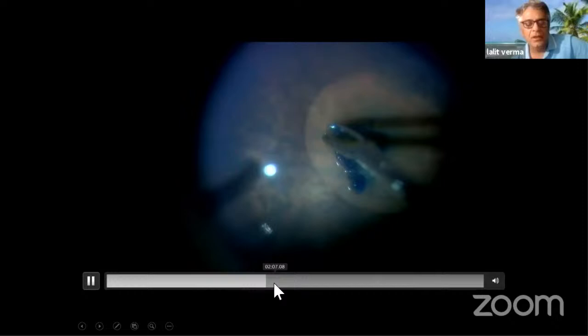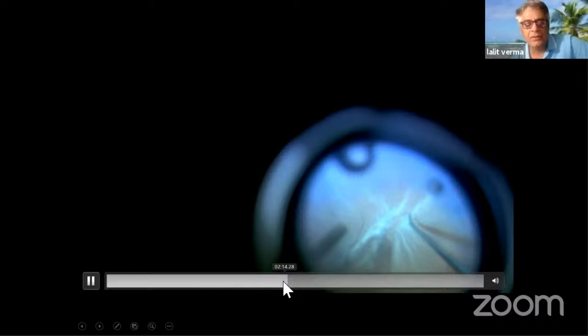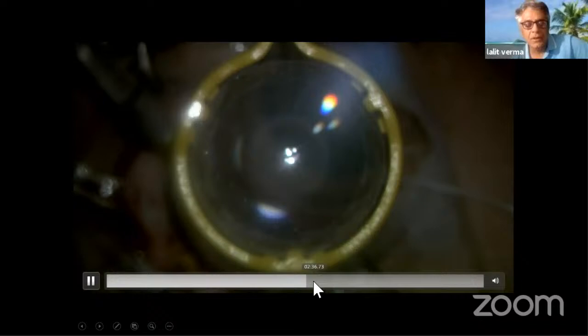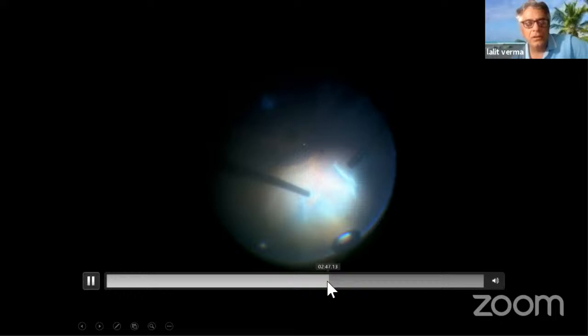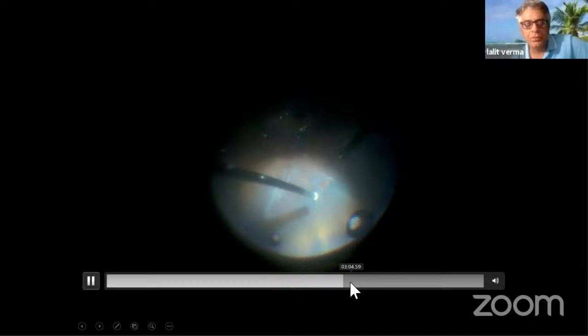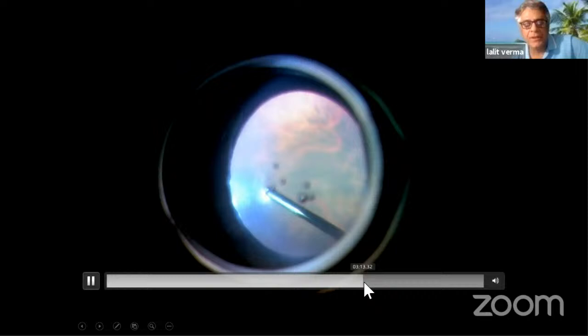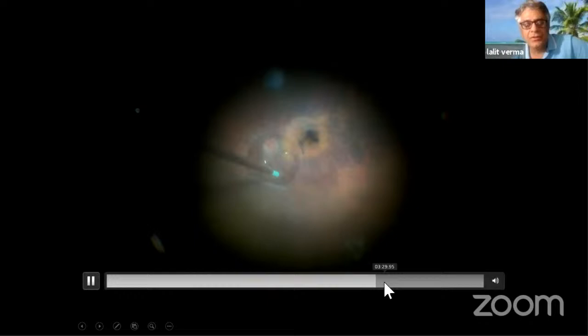And then there is some PVR epiretinal membrane here, PVR membrane, which again came out reasonably easily. There's nothing much to be shown in this, except that you go back and do a complete vitrectomy, taking all the usual precautions that all the membranes near the base have to be taken care of. This was the final removal of PFCL.